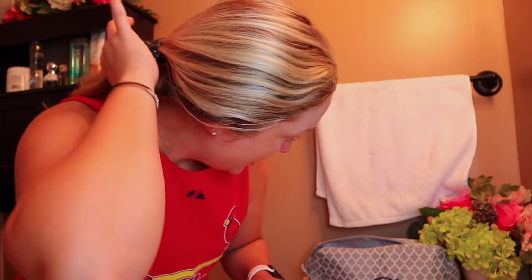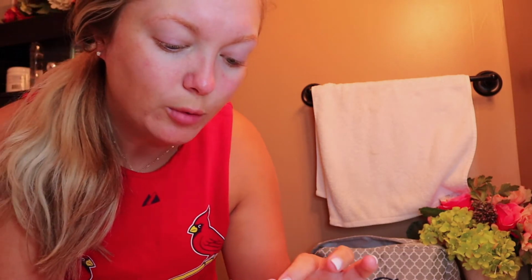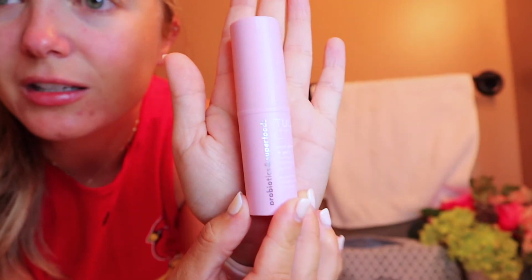Oh well. Next, I am going to use the Hoola Probiotics and Superfood Eye gel. What is this? Like an eye stick, I guess it is. So this is really nice. It helps to cool and brighten your under eye area. So I actually like using this first thing when I wake up. Helps me feel a little bit more awake and well rested.